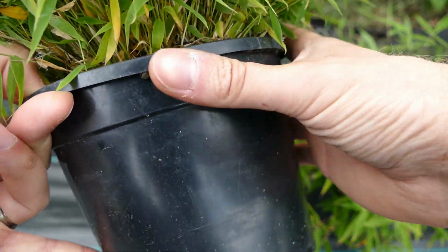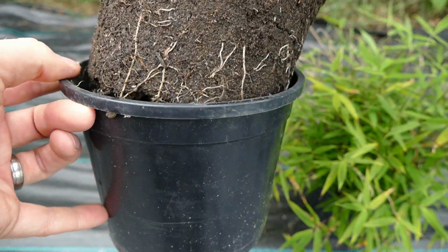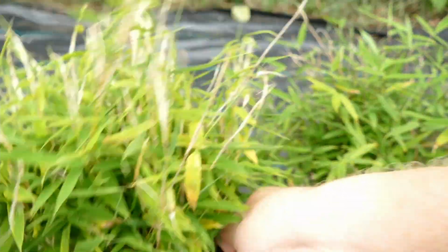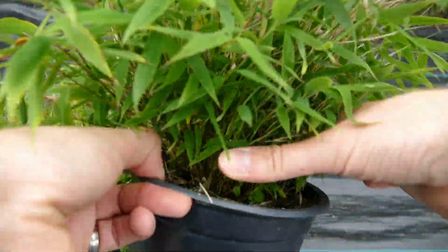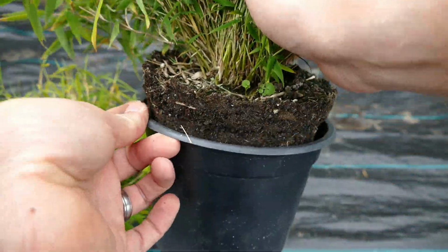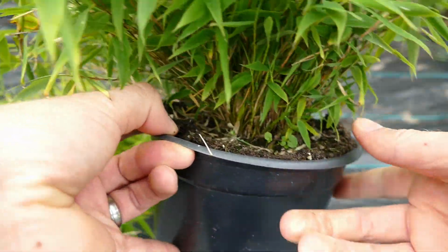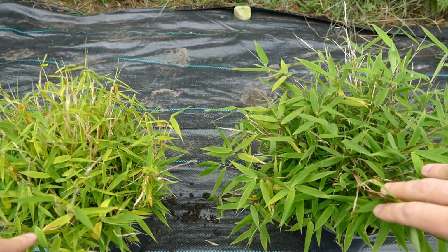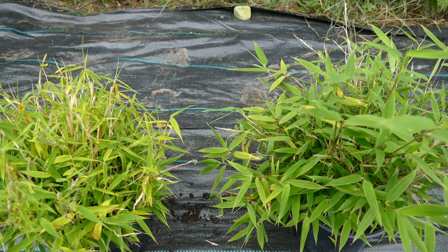The other difference is the root system on this one is virtually non-existent. We potted that a while ago and it's barely grown any roots. It's got a very weak root system. Whereas this other bamboo seems to have a much stronger root system. You can see there's quite a few more roots. It's not a huge difference between the two of them. Neither of them have a particularly strong root system, but there's definitely differences between the two. So as they grow, they'll continue to show more differences.